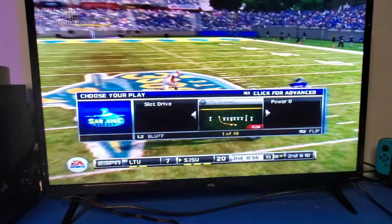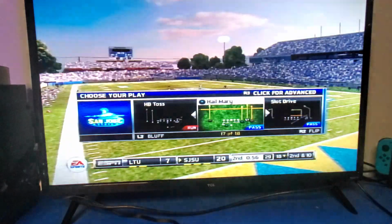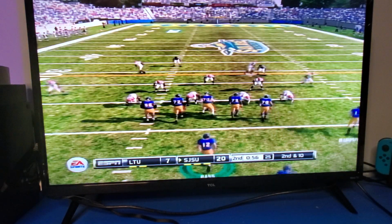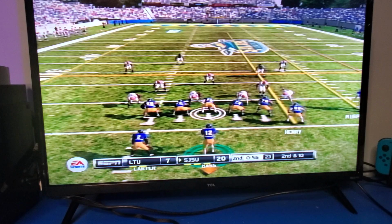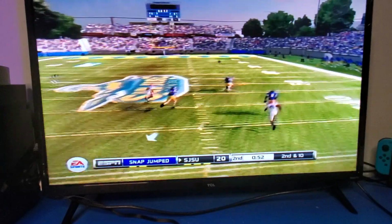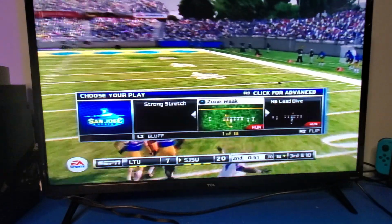Throws incomplete, broken up. Good awareness defensively that time by the linebacker. Not only that, but as you saw, he also made a very athletic move to get to the ball. Wants to go long and does. Incomplete.